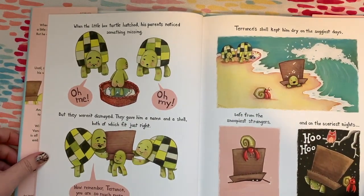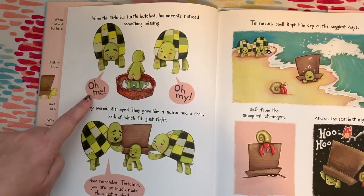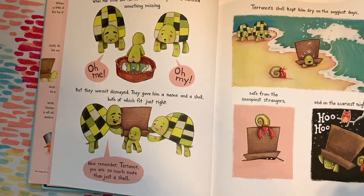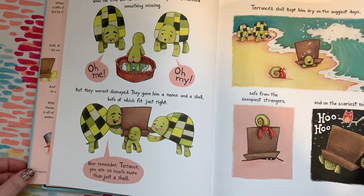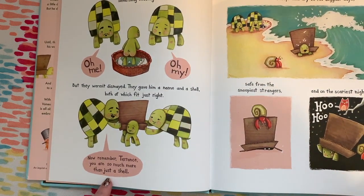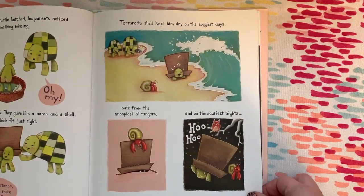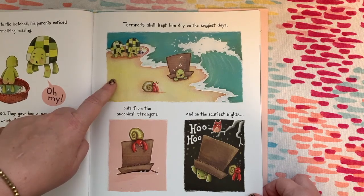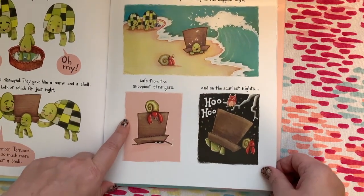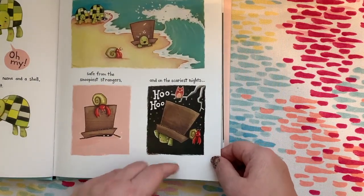When the little box turtle hatched, his parents noticed something missing. Oh me! Oh my! But they weren't dismayed. They gave him a name and a shell, both of which fit just right. Now remember, Terrence, you are so much more than just a shell. So Terrence's shell kept him dry on the soggiest days and safe from the snoopiest strangers and full on the scariest nights.